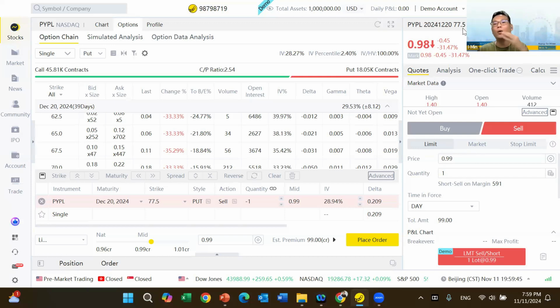So who will buy them? For example, assuming you own PYPL and you're worried that the price will drop, you want to buy insurance. Then maybe you buy a put. So if the stock price goes below 77.5, you will be able to sell to me at 77.5.